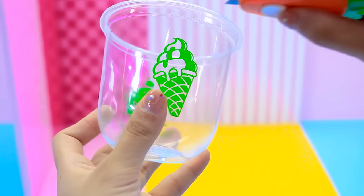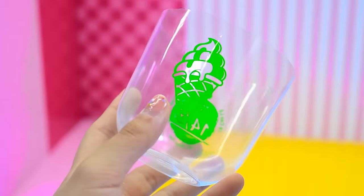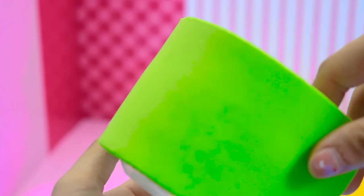Next, I will decorate a bathroom. Let's make the bathroom from clay with me. Choose a medium-sized bottle here. I have a bottle of hand sanitizer.